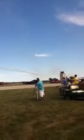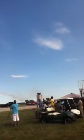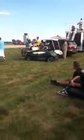Displays a knife edge pass. Now from your right, watch as our opposing solo maintains level flight while performing the challenging slow roll.